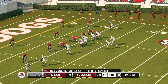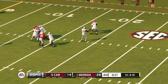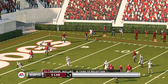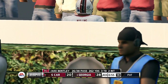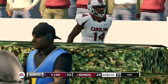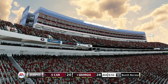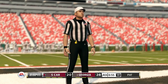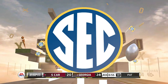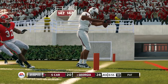So they're back in the red zone where they threw a pick on their last visit. Zips it to his receiver. Touchdown. They call it a catch, but the boots signal down to the referee that they'd like to take another peek at this. Man, as I see this play again, it really looks like he made the correct call on the field.